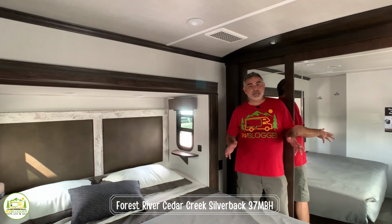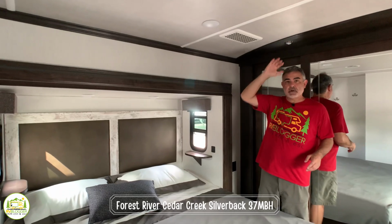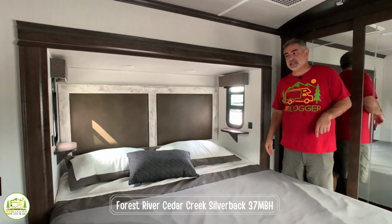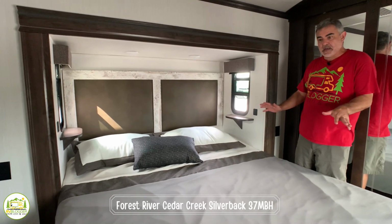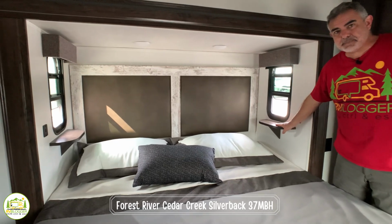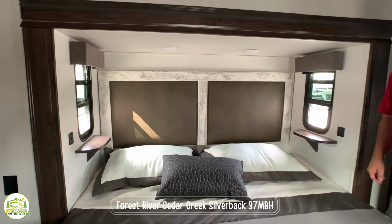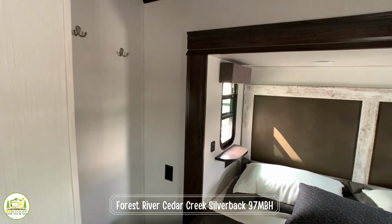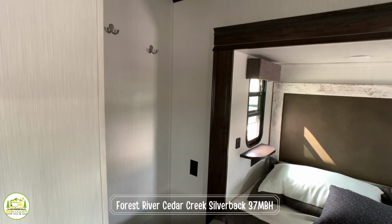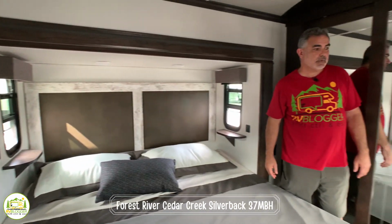So here we are in the master bedroom, and again, the ceiling height's pretty good in here, especially for being at the front of the RV. I would say you could be 6'5", 6'6", and squeeze on in here. King size bed as well, so you get plenty of room. Little shelves on each side of the bed with USB ports on either side, so you can charge your phone. I like the windows on either side. They're little, and they let some air in. And then you have a little alcove there. I guess you could hang up some towels or robes or whatever you would like.